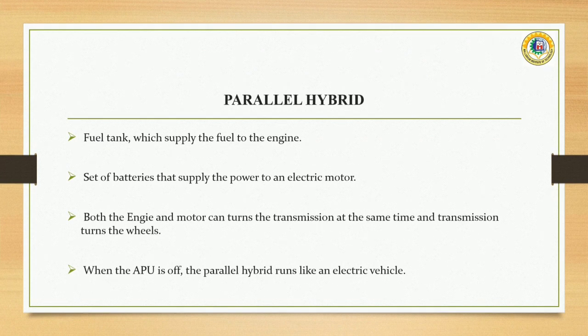Now let's come to the details of parallel hybrid. Here, the fuel tank supplies the fuel to run the engine for delivering power. Similarly, sets of batteries also supply power to the electrical motor, which means both the engine and motor can turn the transmission at the same time, and the transmission turns the wheels.